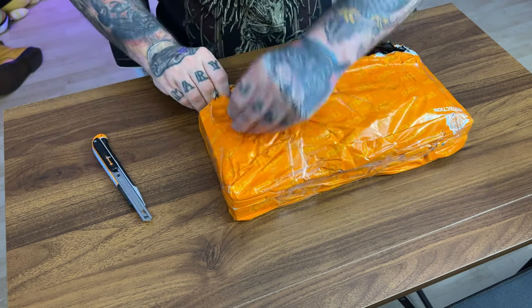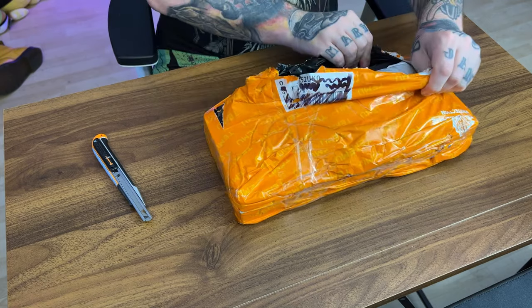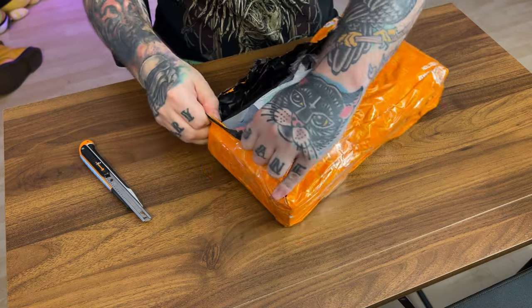Not easy to open. Not easy at all. It's just wrapped in plastic, but it's proper wrapped. And I'm also trying to not cut any of the things that are inside, right? So let's try pull a few things out.